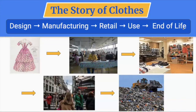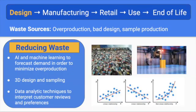The story of clothing is a five-step process from design, manufacturing, retail, use, and then disposal. In the design stage, there's waste from overproduction, bad and low quality design, and sample production. And we're able to reduce this waste by using AI and machine learning in order to forecast demand and predict what consumers want in order to minimize overproduction.